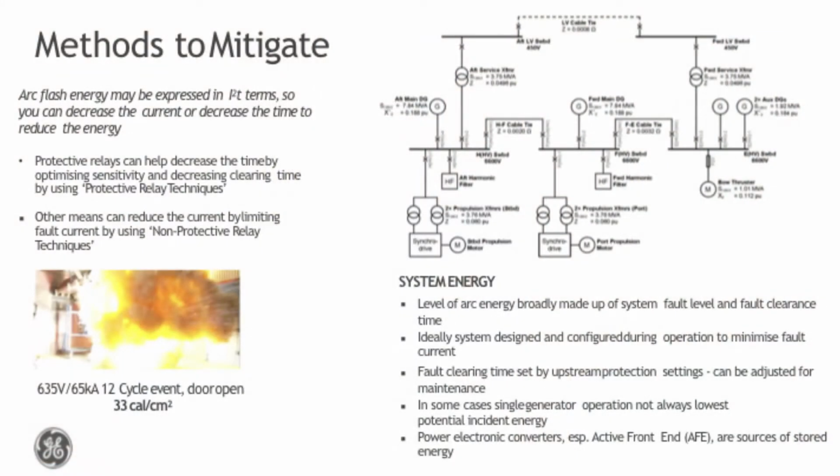So what engineering practices have we got to be able to mitigate this? So arc flash is expressed in I squared T, right? So you've two factors. You have current and you have time. So if we can reduce either, then we're going to reduce the effect of an arc flash. So we can reduce the time by protecting systems.